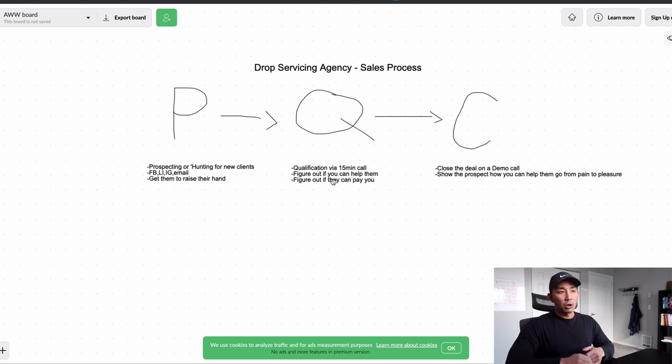The qualification call is usually, we call it a discovery call. It's usually 15 minutes or so, maybe a little longer, sometimes a little less, depending on the prospect. But the goal of this is to figure out if you can help them and figure out if they can pay you, right? You don't wanna be talking and wasting time with people who can't rub two nickels together. So it's to prospect, and then once you get someone to raise their hand, it's to qualify them. And then on that qualification call or the discovery call, if you further figure out that they're a fit and they're qualified and you can actually help them and they have the budget and need to solve it now, then you're gonna move them to C, which is close.